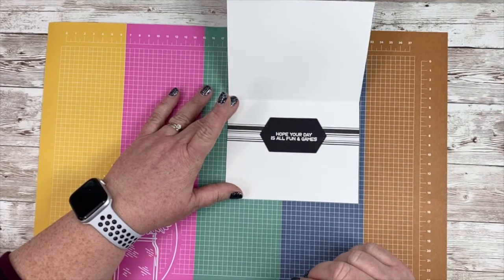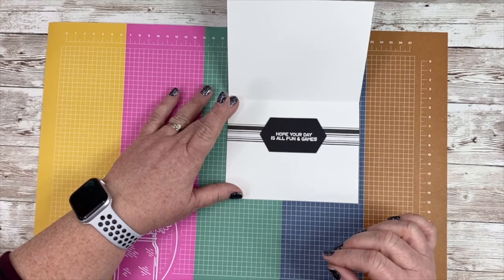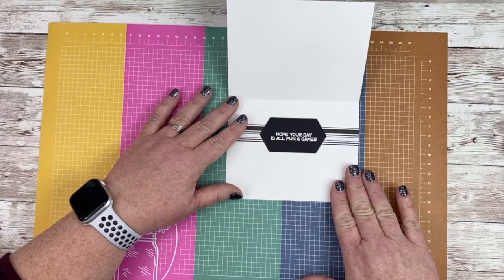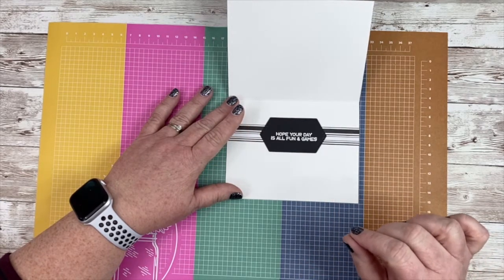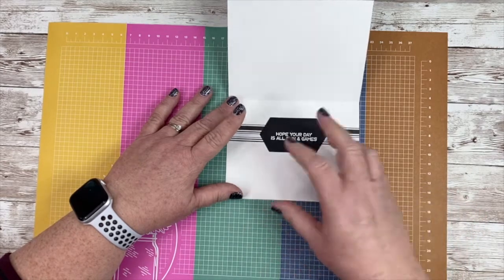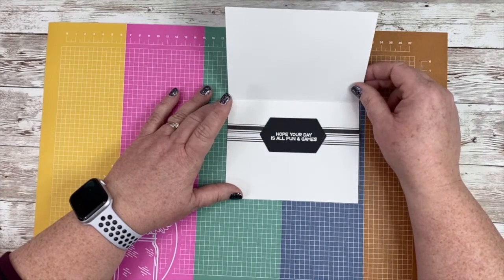That is a great thing when you have not the teeniest, tiniest of scraps, but save your scraps. They make for great decorations on the inside, especially if you are one of those people that doesn't like to write on the inside of your card. It kind of takes up the space and just leaves you with some room to sign your name.